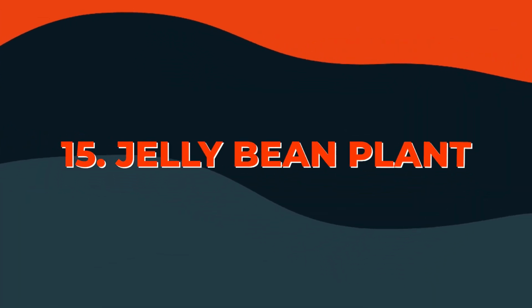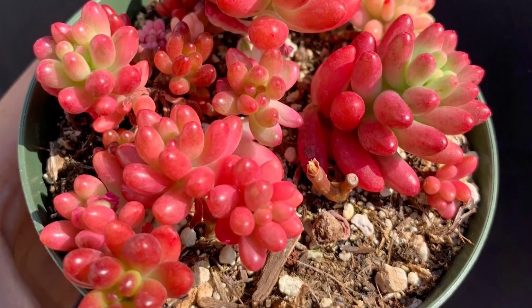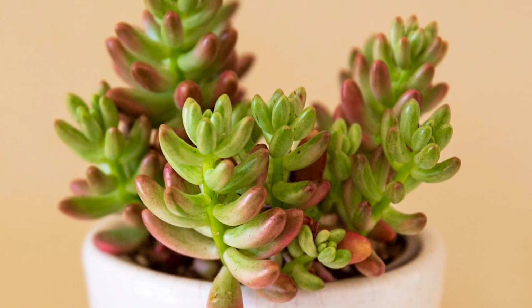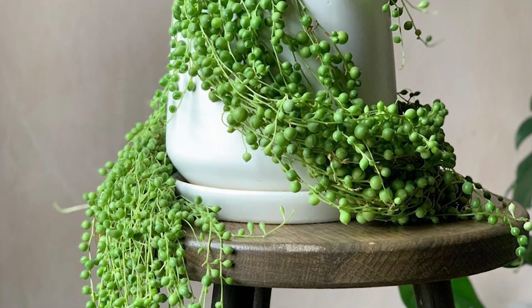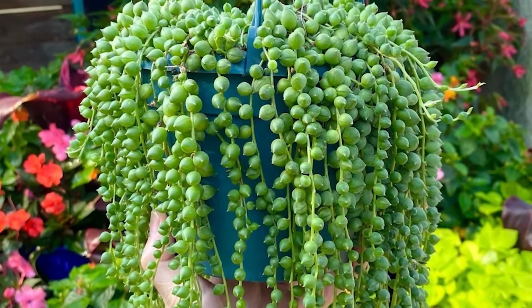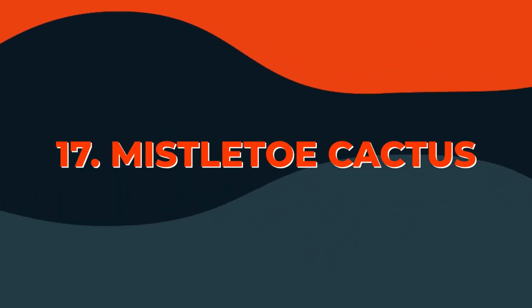Number 15. Jelly Bean Plant. The jelly bean plant earns its name from its bean-shaped leaves of green and pink that grow on small vines, giving the plant a striking appearance. Number 16. String of Pearls. Rounded leaves like pearls growing on long, delicate vines earned this plant its name and a place among the best succulent vines.